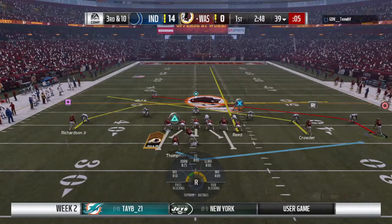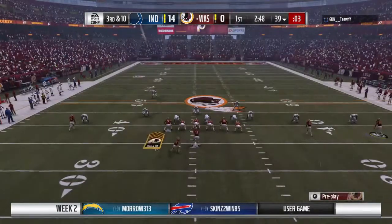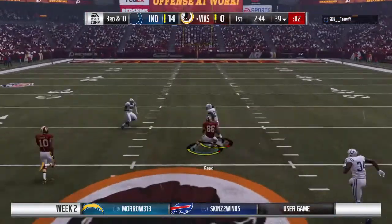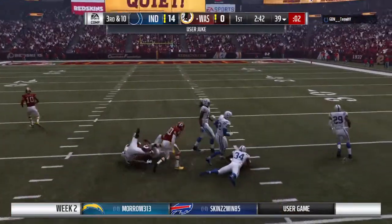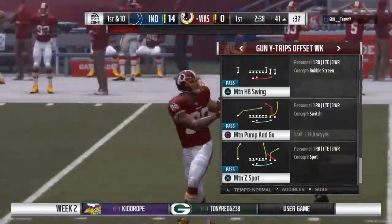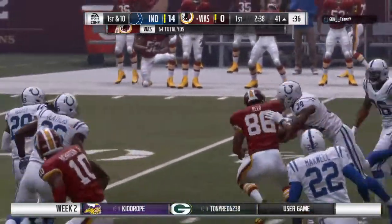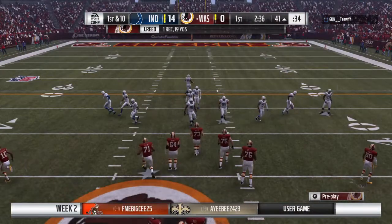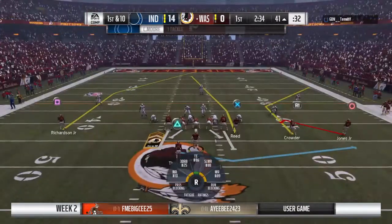Orange. All day, defense. A shotgun snap for Smith. Jordan Reed has it, taking it across midfield and just shy of the 40. They call it a gain of 19, and it moves the chains. He missed on his first 3 passes, was 0 for 3. Now gets a connection. Maybe that'll get him going.